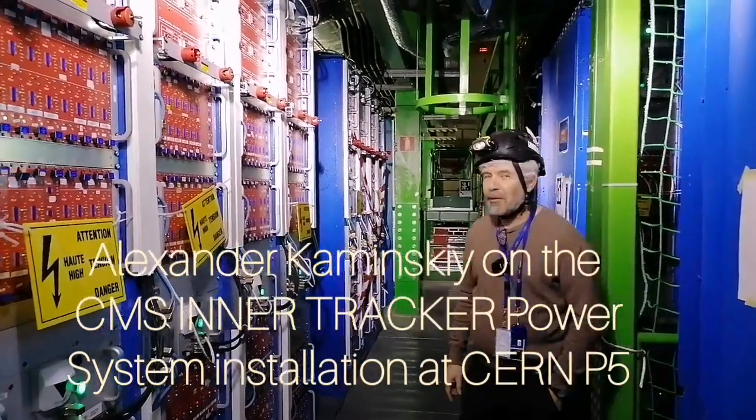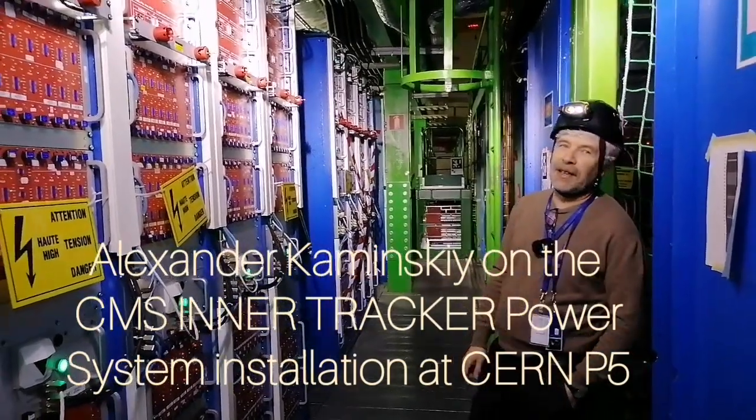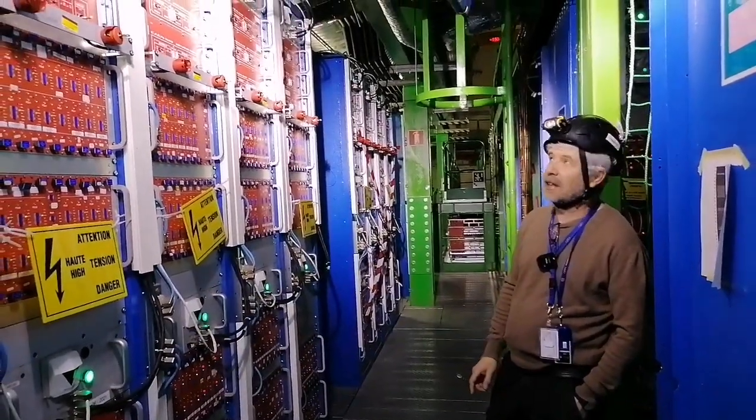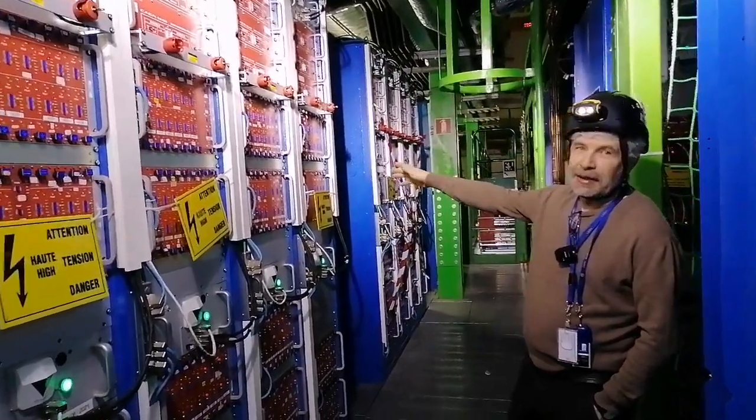Hello guys, we are at the tracker power supply system. So we are in the UXC cavern at layer X4, and here are our racks with power supplies.